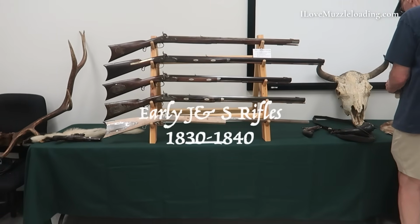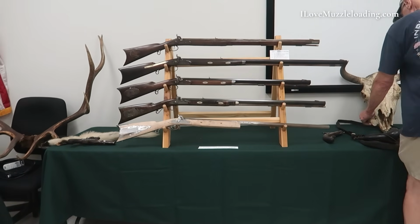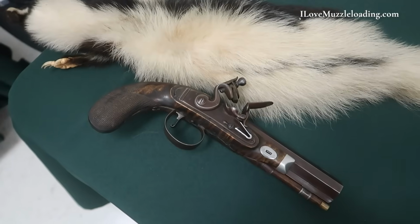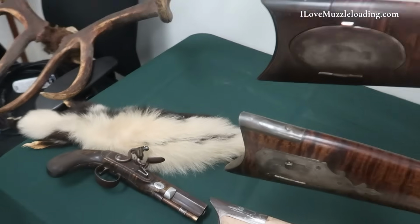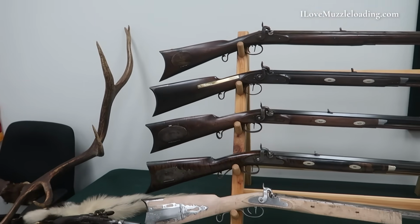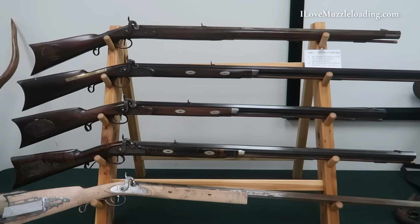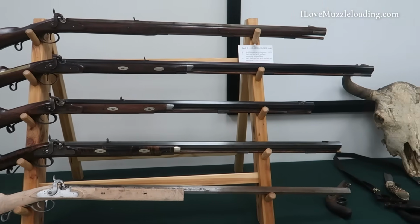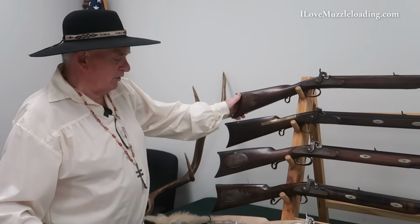Okay, this is table number 3. These are actually some early J&S Hawken rifles of the 1830s to the 40s. And again, like I say, the partnership between Jake and Sam came about in 1825, but we have no rifles of that period.